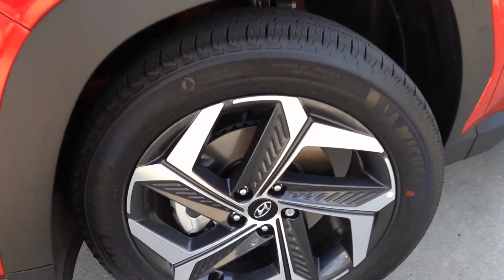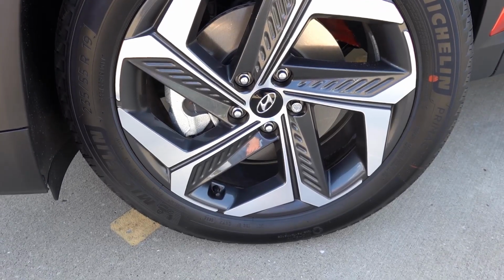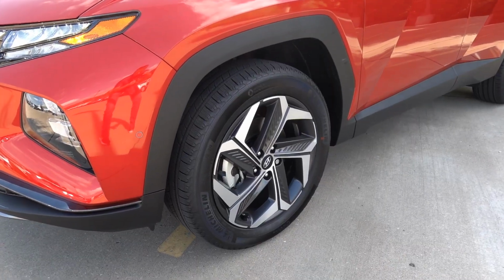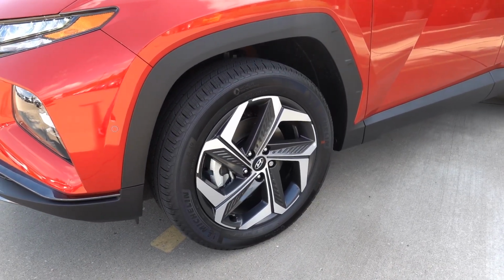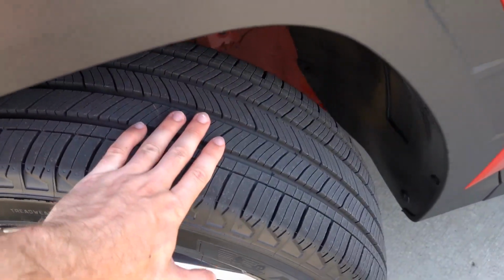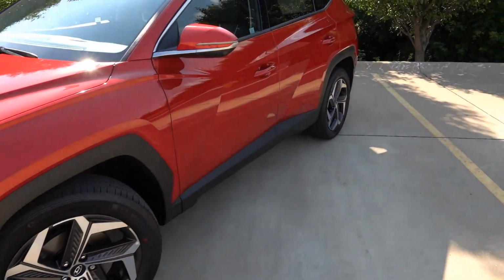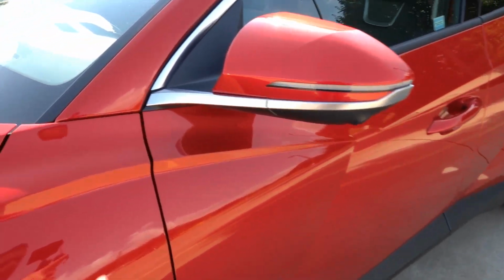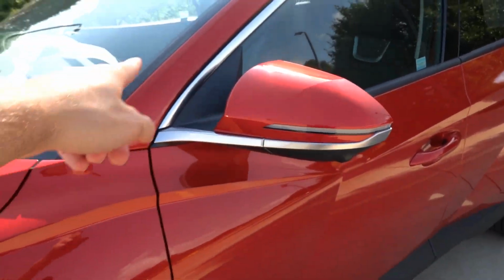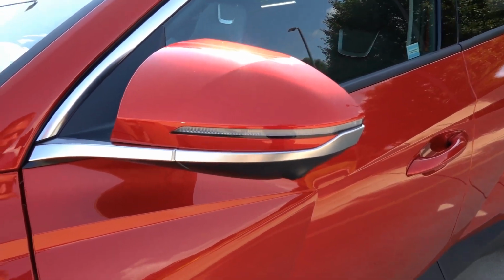Coming over to the wheels and tires, these are your 19-inch machine/gray accented wheels. They are 235/55 Michelin Primacy ASs, so they are a very solid tire in my opinion. Nice quality all season. Do have some black trim around the lower body portion like every SUV these days. You have some satin chrome trim around the windows and the mirrors with the LED turn signal indicators on the outside. They are body color.